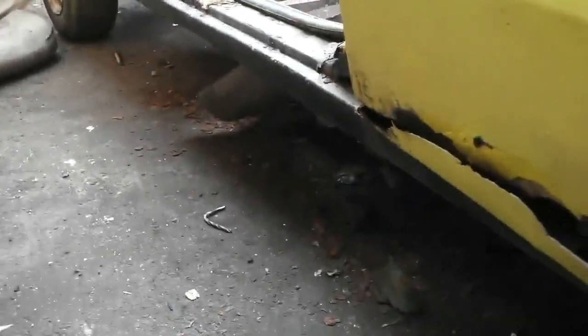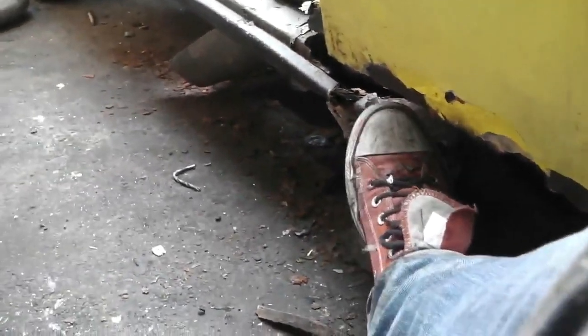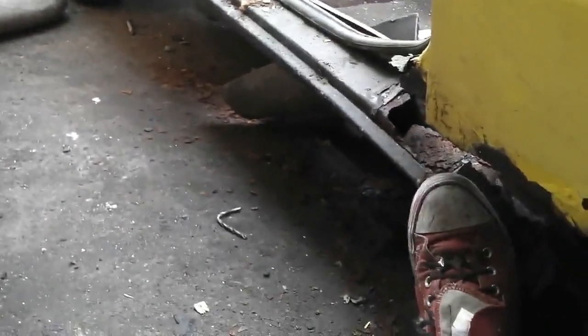I think, Al, the sill on this side's just as bad. So this is what you could have ended up having to try and repair if you don't check your cars out beforehand.